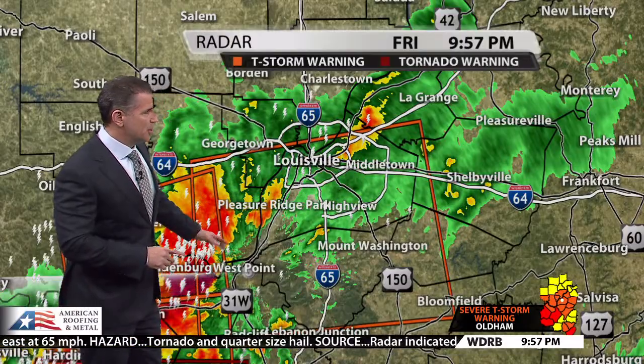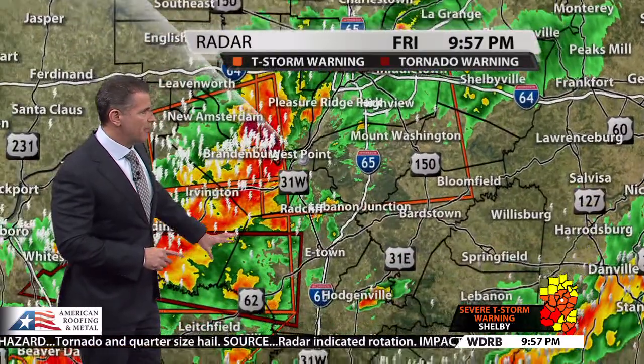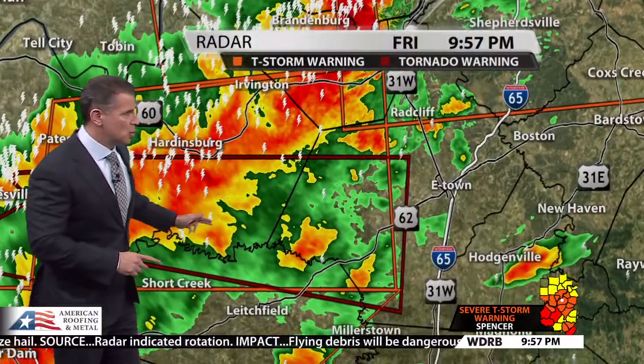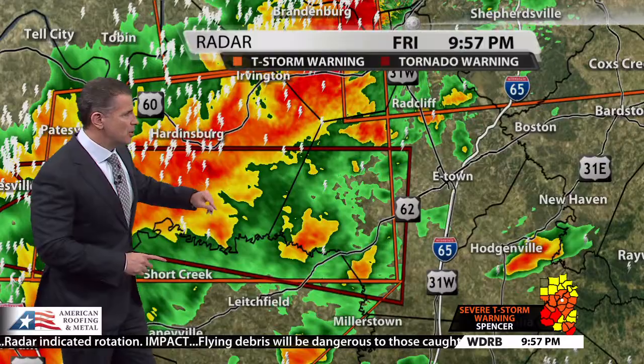Let's go a little bit further to the south. I want to focus in on E-Town here briefly. Let Christy know we're going to come to her. We have to keep it somewhat short because the storms are going to continue to move through.